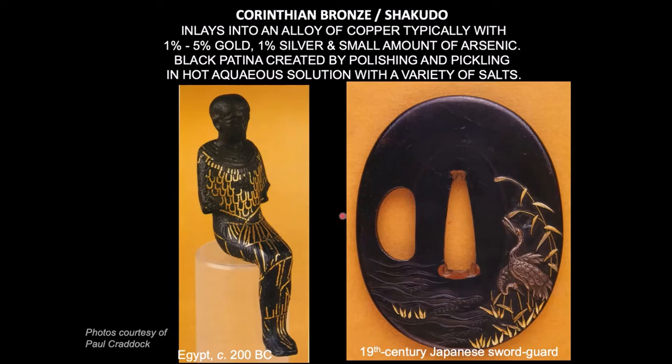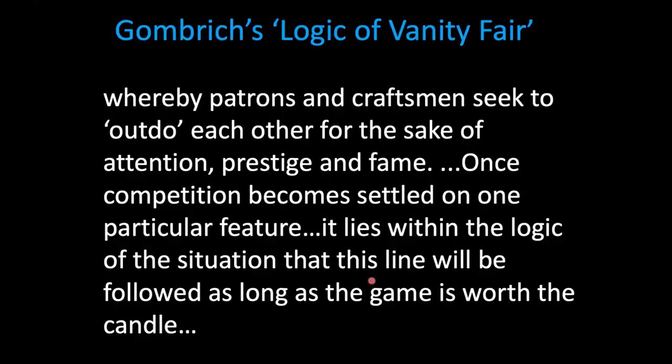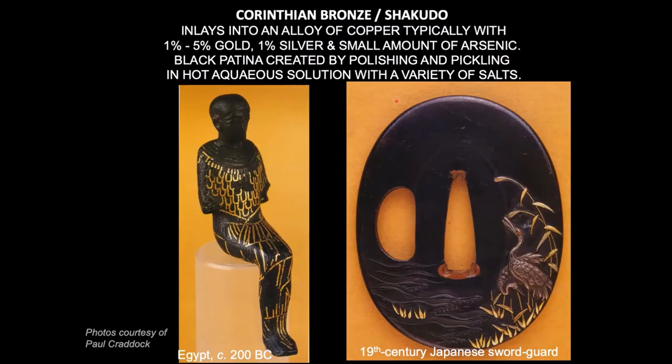And what you can do then is inlay with metal. And so the black background has got this wonderful gold inlay, and the Japanese went even further and had all sorts of different metals to make this one wonderful pattern here on this sword guard. And I think that's what they had on the Tara Brooch.